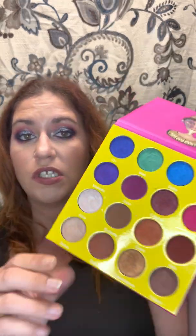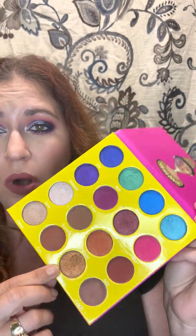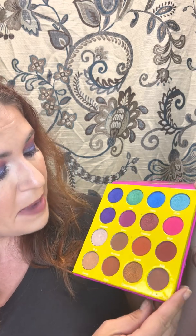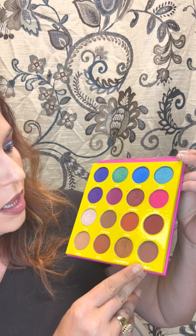This is the first palette I ever bought from Juvia's Place, and guys, it is perfect for summer. It has all of your browns and bronzes on the bottom. It has a pop of neutrals. It's got a good amount of mattes. There's more shimmers. There's no completely dark shades once again.